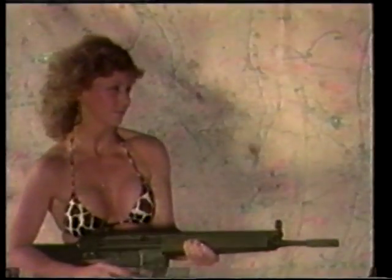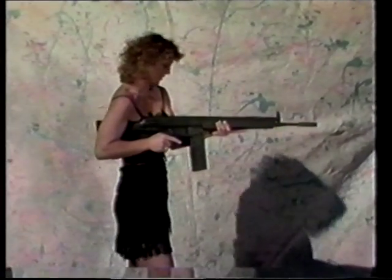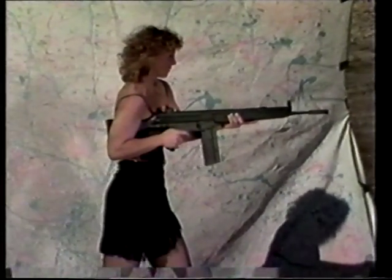My name is Lisa, and this is the H&K G3. The G3 fires a 7.62 NATO round at 550 rounds per minute. This gun really packs a punch. Wow! I'm told this gun is made by Heckler & Koch of Germany.